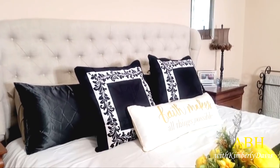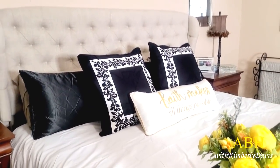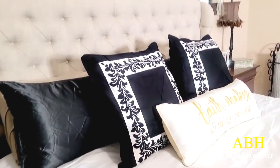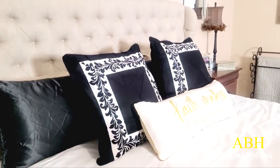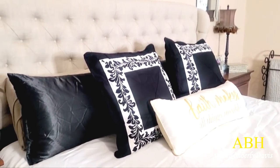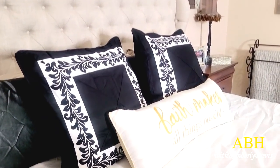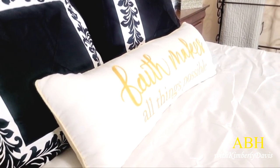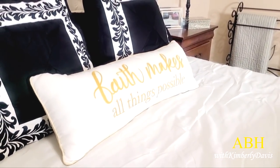The Damask print Euro pillow covers came from my beautiful sister Christy C. She sent me these a while ago. And I was like, okay, here's my opportunity to do the black and white in my room. And I love them, Christy. I also placed this beautiful pillow, Faith Makes All Things Possible, that I picked up from Ross recently.